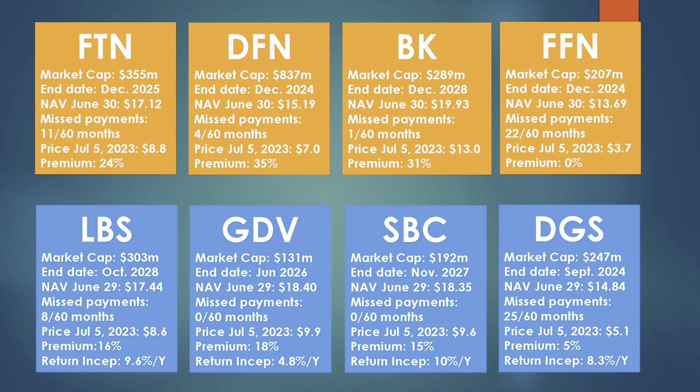I had this fund, but then when I looked at the NAV of this fund on June 30th, the NAV is only $15.19. So it means that it is only 19 cents more than the threshold value of NAV. So it potentially can miss some payments if the stock market crashes further. And as we expect that interest rates are going up, it's quite possible that the stock market may go down. So we might expect to have missed dividend payments.